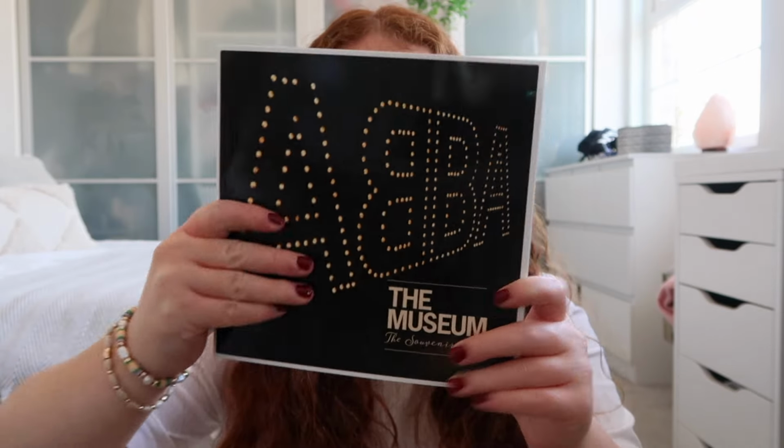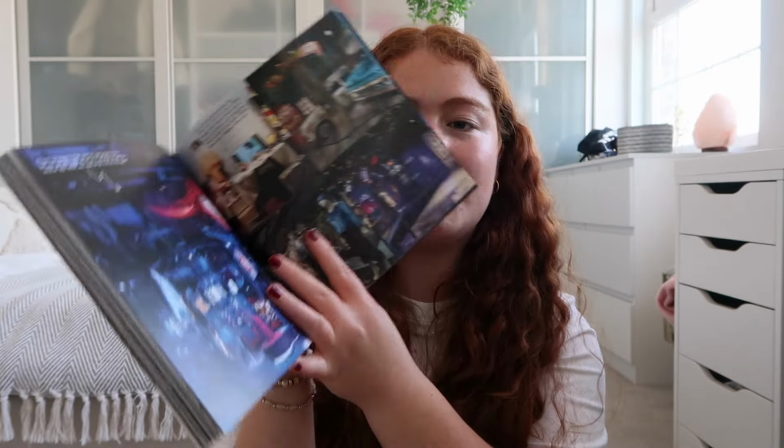The main thing I bought is this ABBA souvenir book. This is what the front looks like, and then this is the back. It's just full of photos and writing, obviously photos from the museum and the exhibition as well. I really like the look of this. I'm excited to read it. If you saw when I was building my bookshelf, I showed that I have a Taylor Swift one, and I also have a Harry Styles similar kind of book to what this is. I wanted this book to go with my other music books. So that was the main thing I bought.